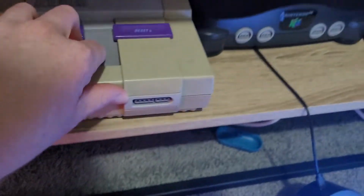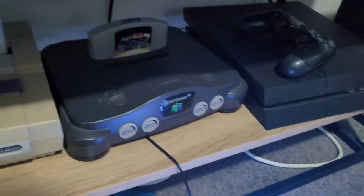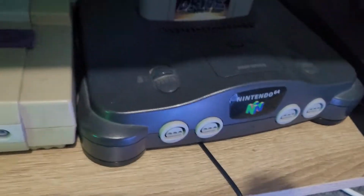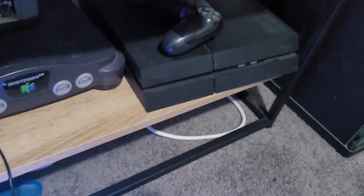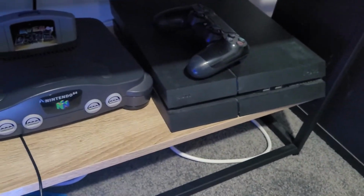Same story here with the US Super Nintendo. It looks a bit different to the Australian one. We got the US Nintendo 64, actually that's a Japanese N64 there, and the PS4. I find the PS4 really useful, not as much for playing games, but I want something up on the TV there. I can put Netflix or whatever on the PS4.